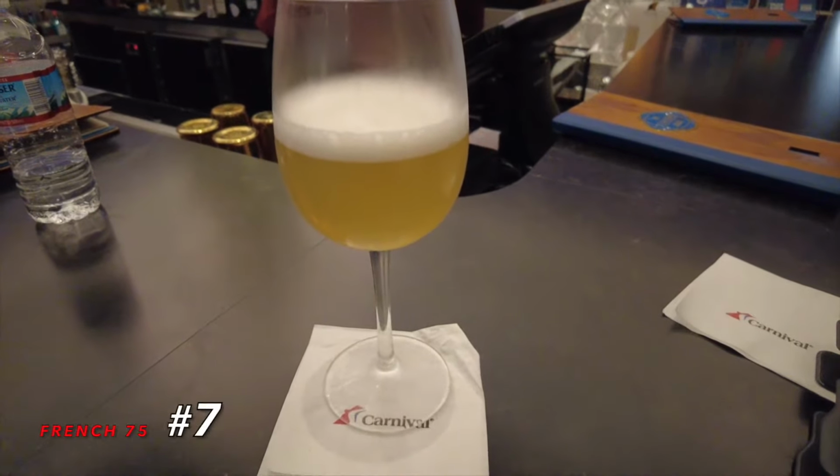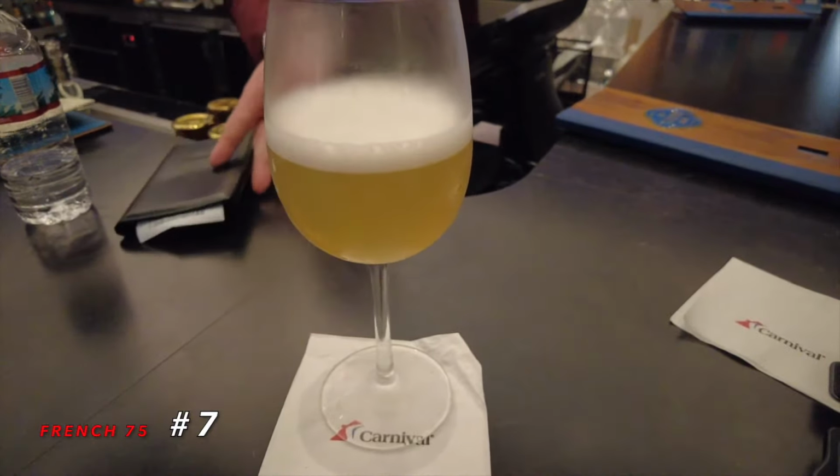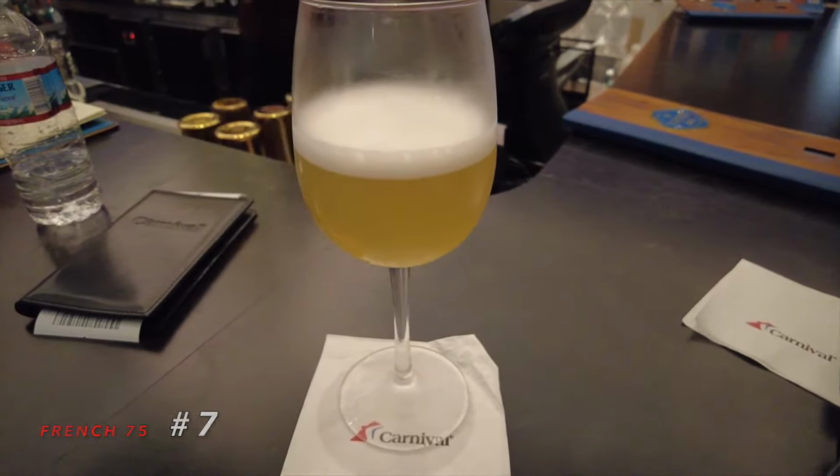The French 75. This is definitely a classic for a reason. With champagne and cognac, this cocktail is very smooth and has an elegant feel.